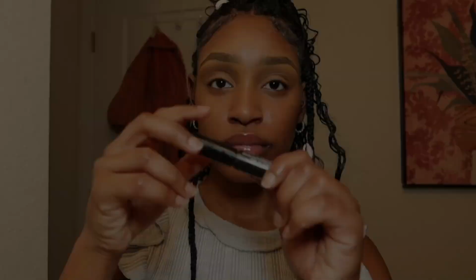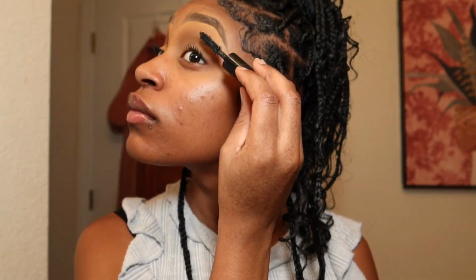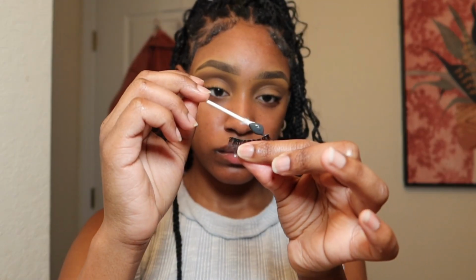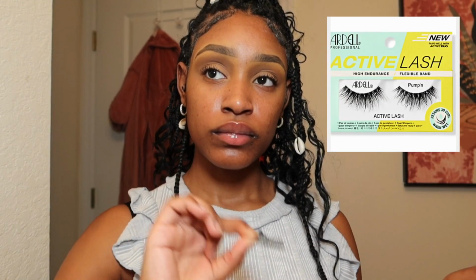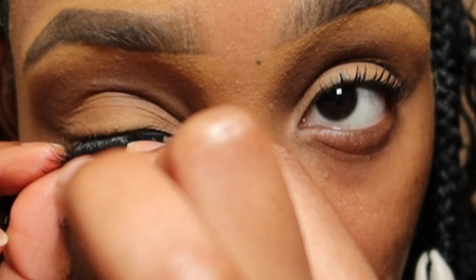Next is mascara. I like to use mascara before I apply my falsies. This helps with allowing the falsies to grip on a little bit better to your lashes and giving you that good application. And when I apply my falsies, I do use my hands. I've never been a tweezer girly, but this is just how I do it.